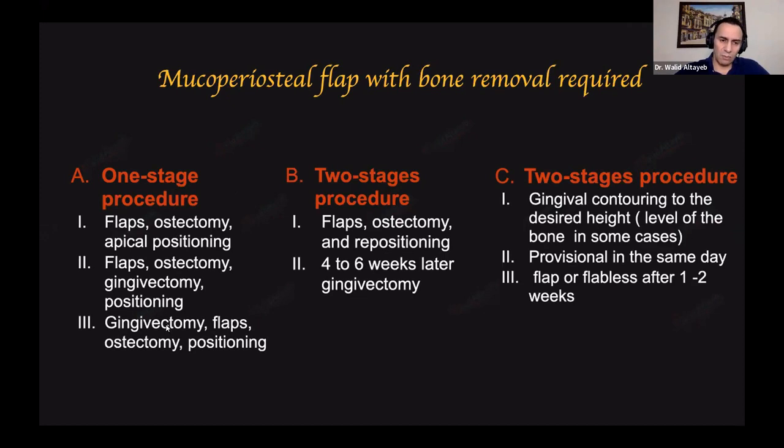You can do it as one stage, everything in the same appointment, or in two stages. First making the flap and osteotomy, then recalling the patient 4 to 6 weeks later, sometimes 3 months, depending on your plan, and doing the gingivectomy. So in two stages, we transfer the patient from type 1B to type 1A, according to the classification of altered passive eruption. Why do we need it? What's the logic behind it? It will be more predictable, as we mentioned, for the gingivectomy. While in one stage, mostly when the patient comes after the healing time, 3 months, 6 months, most of the time you need to recorrect the contour of the gingiva. This is what we call retouching.